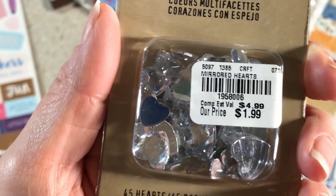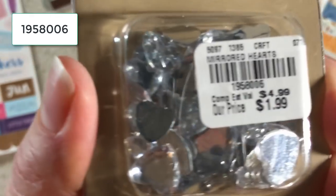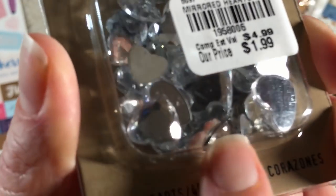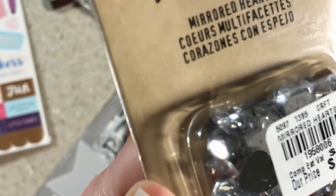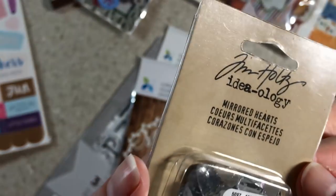Then I got, okay, I've seen these mirrored hearts before. I don't know if you guys have. These are ridiculously cute. Now, I really, of course, would like stars, but the thing I also like about this is they come in different sizes in this box. Can you see that? So if you are making large embellishments, you would have the big ones. If you're a card maker and you just want a tiny little detail, you have them. There are 45 hearts in this box.